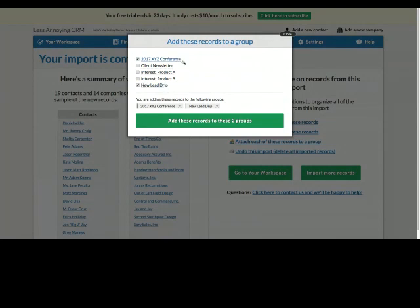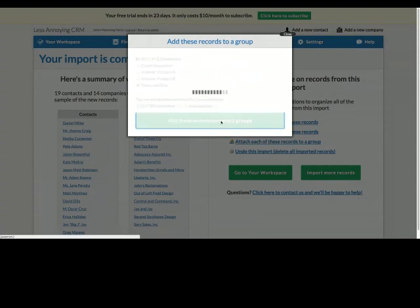So I'm going to add these folks to 2 groups. I'll add these records to the 2 groups. And now with a click of a button, everybody's in the proper group.